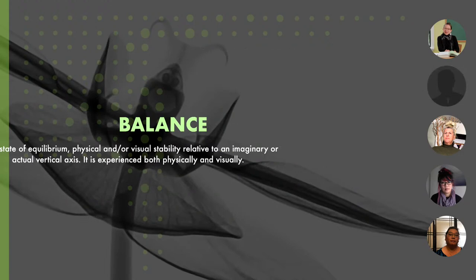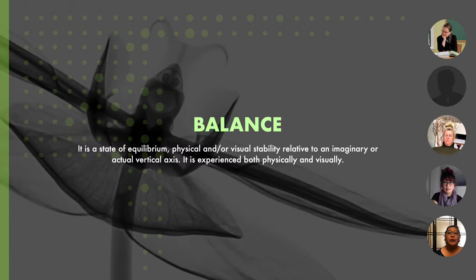So balance. It is a state of equilibrium, physical and or visual stability relative to an imaginary or active vertical axis. It is experienced both physically and visually.